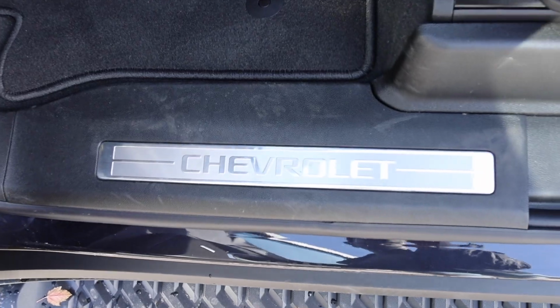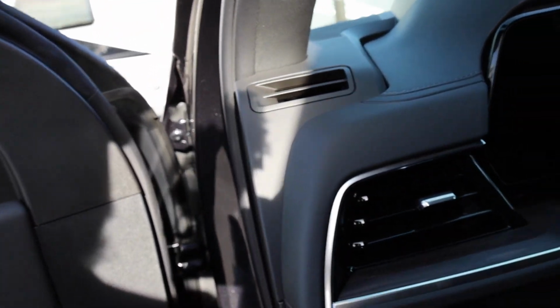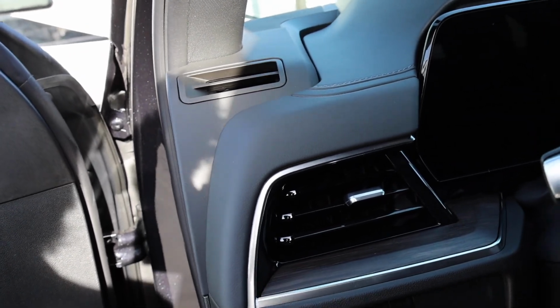and here's the badge for the kick plate. You have some leather wrapping on the side. You can see more of that satin and wood trimming.